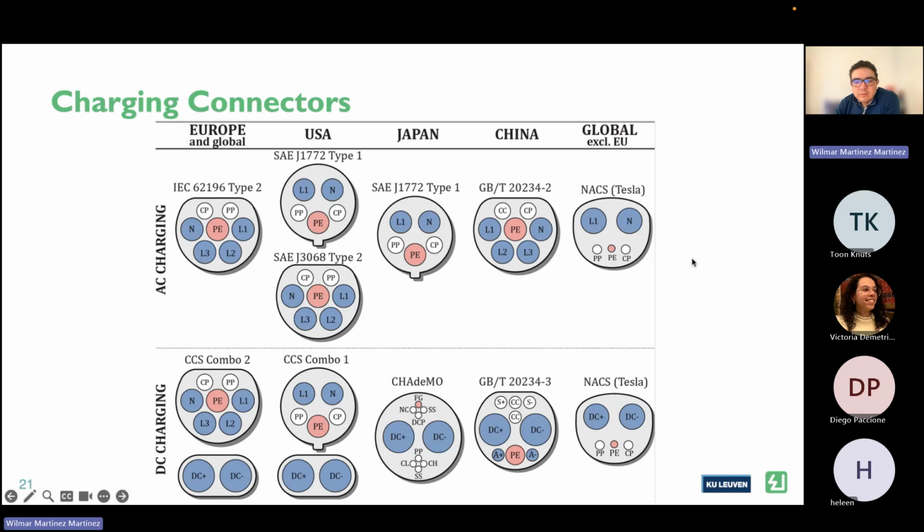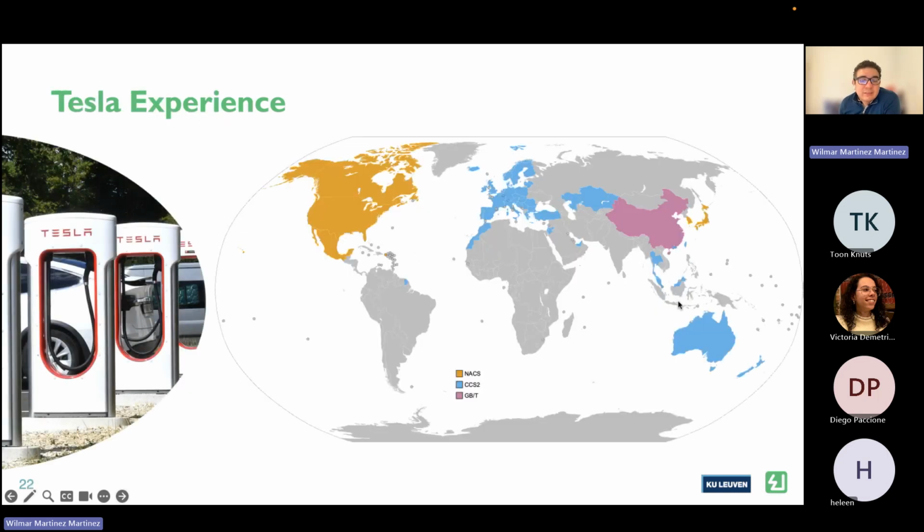And that's basically the limitation. So when we talk about charging infrastructure, one of the first points to do is actually to select a proper charging connector. And here is the experience from Tesla, just for you to know. Of course, in North America, they are using the Tesla connector, and they are introducing it more and more for many automakers. The CCS is widely used in Europe and in part of Africa and also Asia.